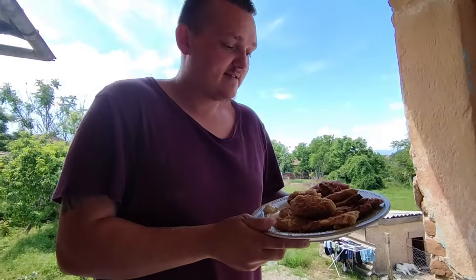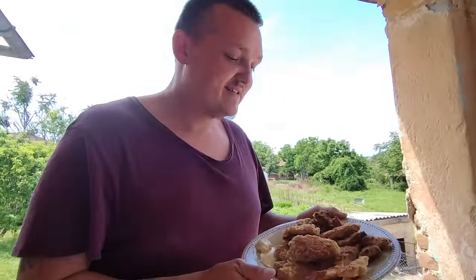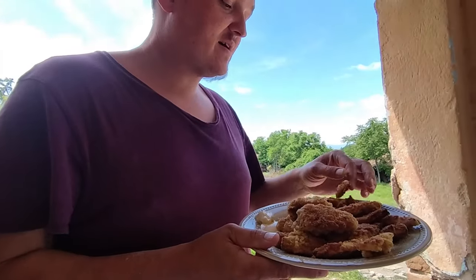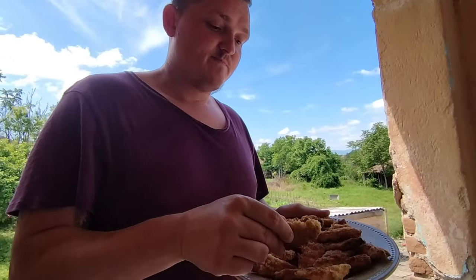Okay, so talk us through what you've done with them. So we've got some breadcrumbs, some salt, pepper. Looks like KFC. You eat chicken, you don't get to enjoy this. Just breadcrumbs, flour, salt, pepper, and then just shallow fry them. That's what I've done. Are you scared?